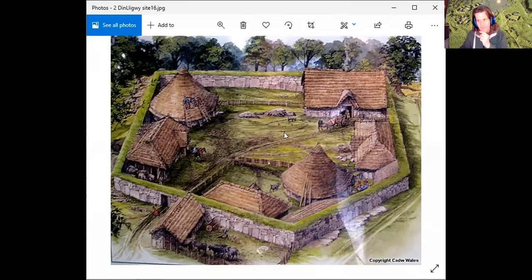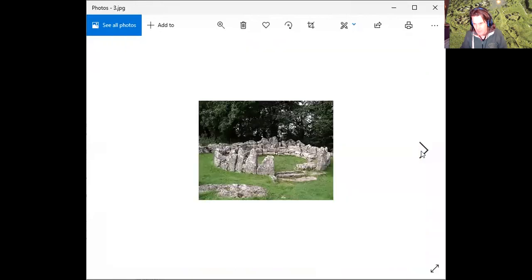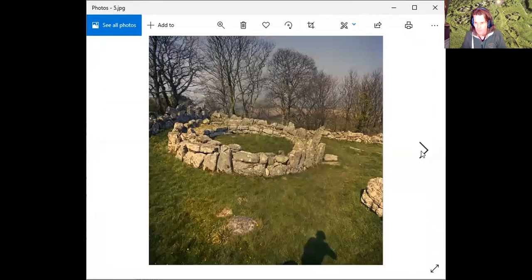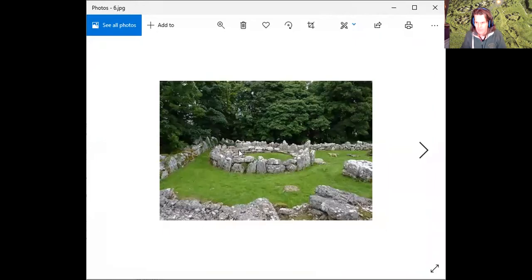Very different from that sort of Romanized type building at the back there, where there's an escape in the roof. The whole point with these buildings is that they need to contain heat, and you've got a smoke layer hovering in that space where the roof is.